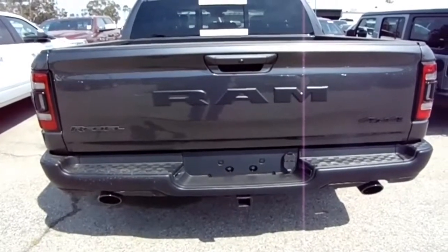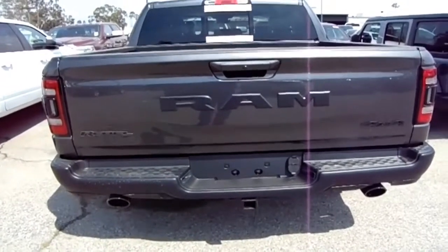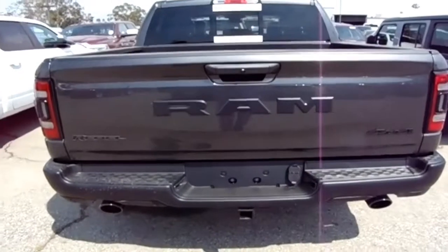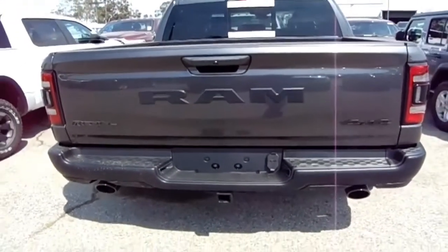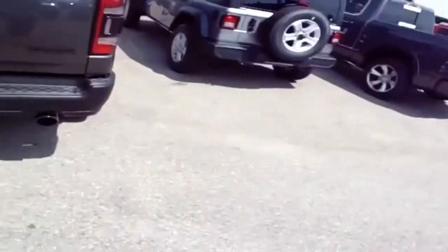Those TRXs, if you ever look up a 2019 TRX Ram Rebel truck, yeah, those things are brutal, man. They're supposed to come out with like a 6.2 supercharged version, kind of like the Hellcat engine. But, yeah, we'll see if that actually happens. Yeah, they kind of teased us when they were at SEMA. They had a Ram Rebel TRX truck there at SEMA, the big supercharged engine.